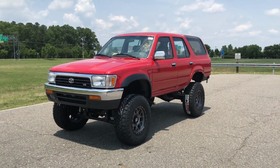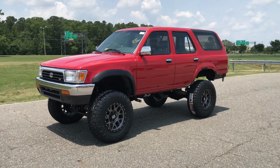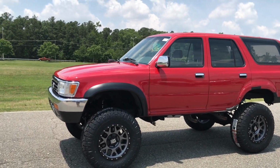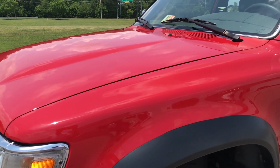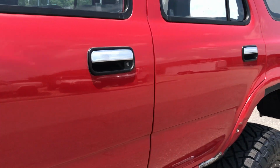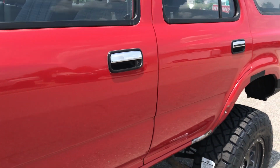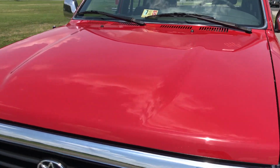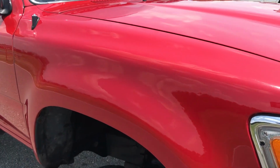So I will go over briefly what we did here in this video. By no means am I going to go over everything. It's near impossible. First and foremost, we'll take a look at this paint, which we did a lot of paint work on, and it is absolutely gorgeous. You will not find this generation 4Runner with paint like this. Between painting a few panels and paint correcting it, you're pretty much left with as perfect paint as you're going to get for a 4Runner of this age.